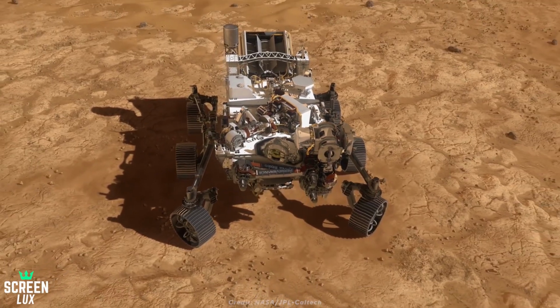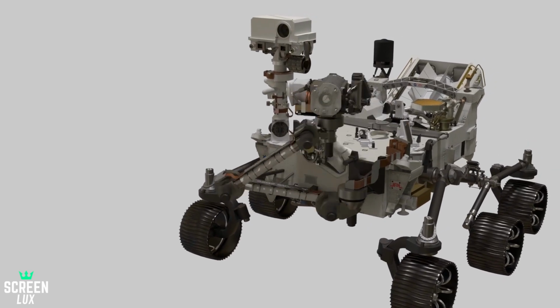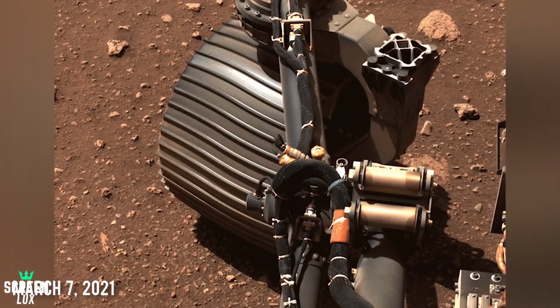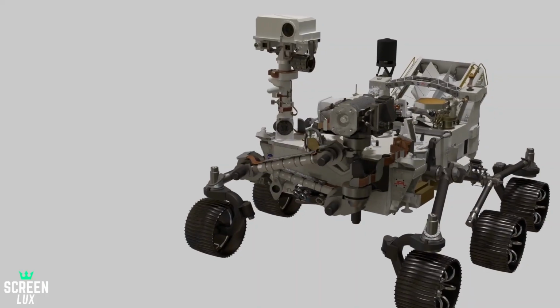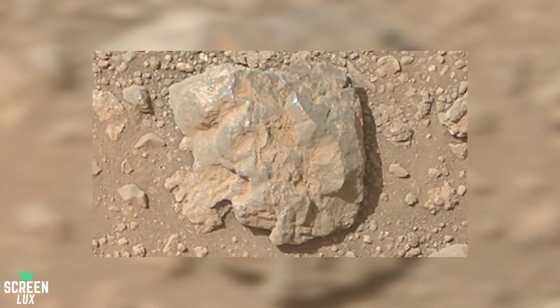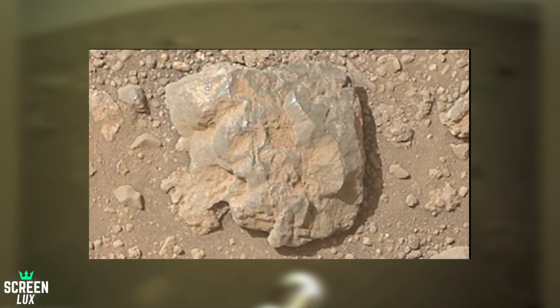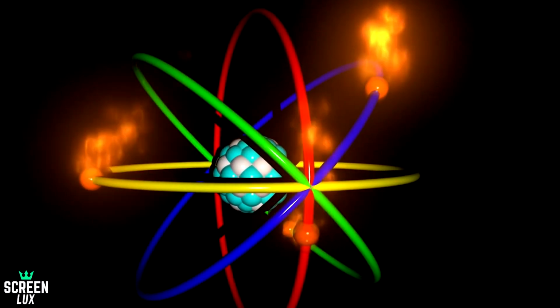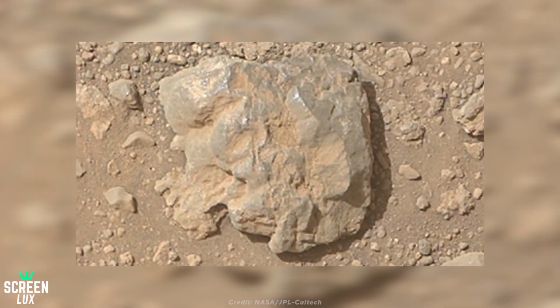The Perseverance rover is loaded with various cameras, but the most crucial of them is the SuperCam. It can identify rocks with the help of a high laser beam. The camera goes up to the rocks and fires a pinpoint laser beam to the rocks. Once the laser strikes the rocks, it sends back a superheated cloud of plasma, which contains ions and electrons and is enough to determine the chemical composition of the rocks.